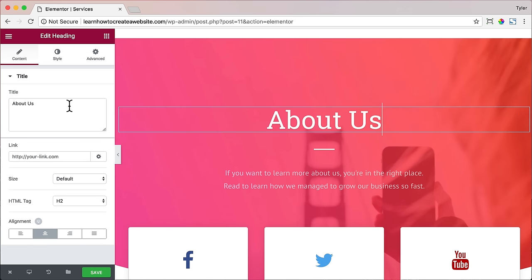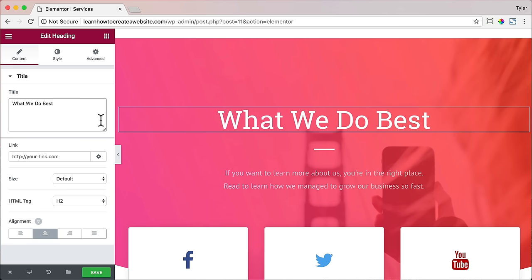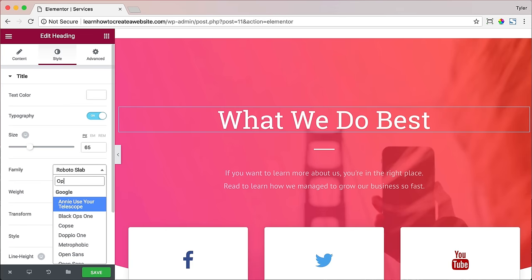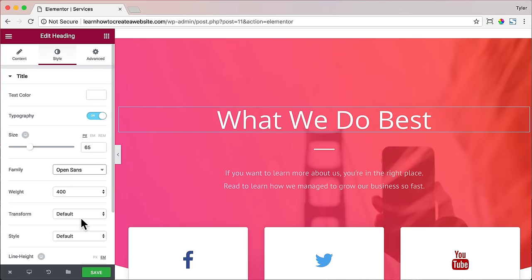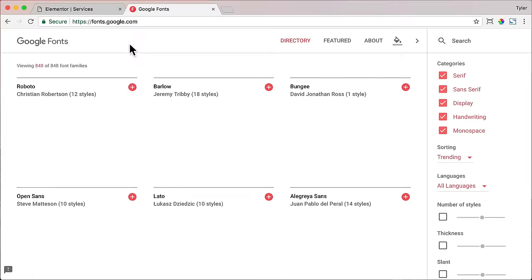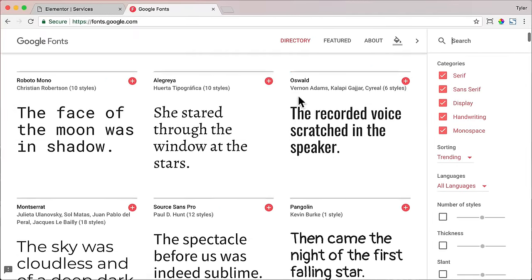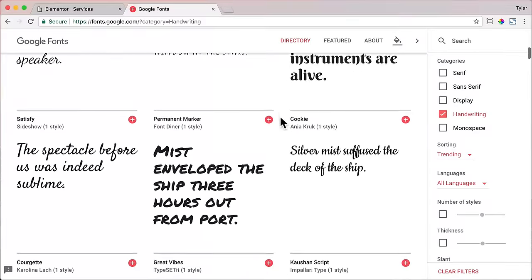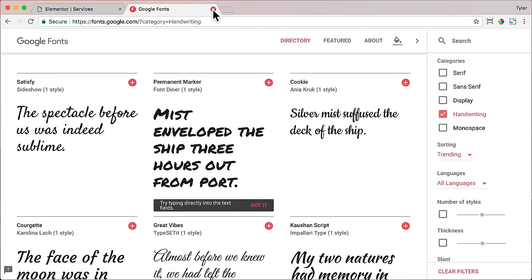All right, once we're done with that, we could click on the title and let's change it to what we do best and go to style. And for the font family, let's do Open Sans. That's one of my favorite fonts. I think that's the font I use on my own website. And then if you wanna look at the fonts, you can go to google.com/fonts and check out all of the fonts here. And you can uncheck these to only show handwritten fonts or serif or sans serif fonts or whatever you want. And we can exit out of there. I just want to show you those fonts.